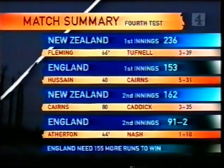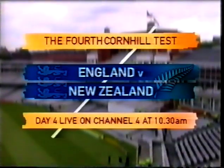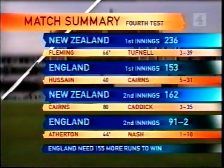Quite a retort to all the wickets that have been falling in the game by Atherton and Thorpe. 91 for 2 England. They need 155 more to win it. I'll repeat that: in 122 years of tests, on only 8 occasions has the side batting last scored the highest innings to win it. That is a real task for England tomorrow. 10:30, we'll be on the end of the series.